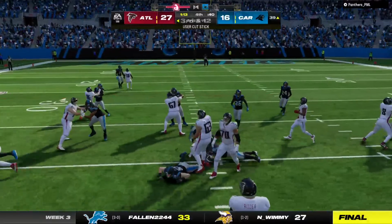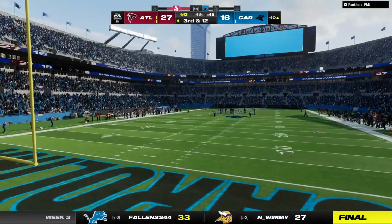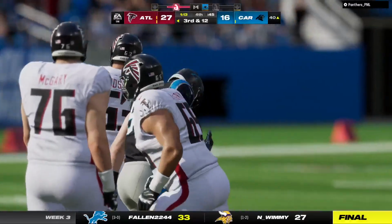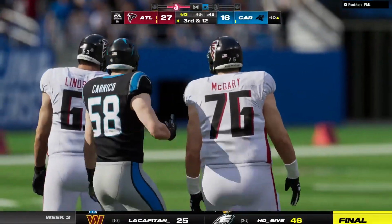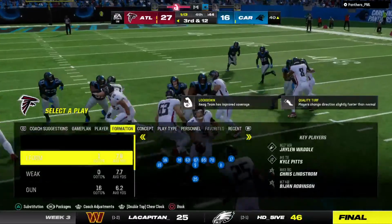Now a handoff to Algier. And he's going to have to protect the football and take his lumps here at this stage of the game as they stop him behind the line. That'll wind up as a loss on the play, so now they're staring at a 3rd down and 12.